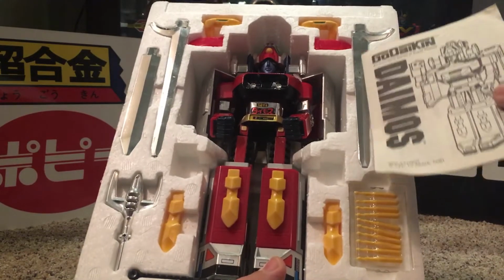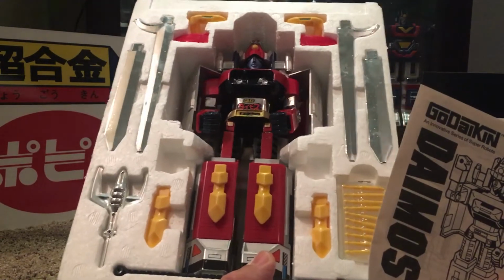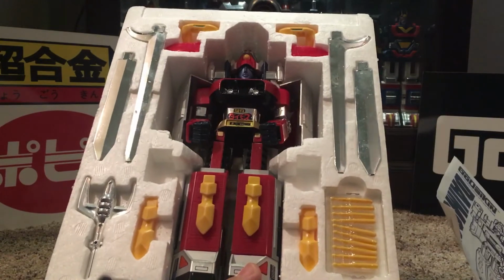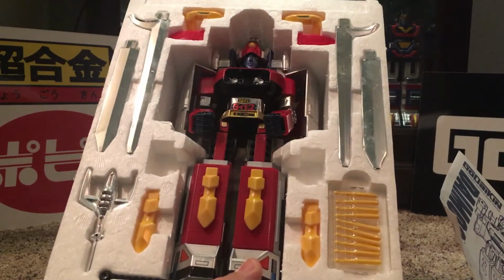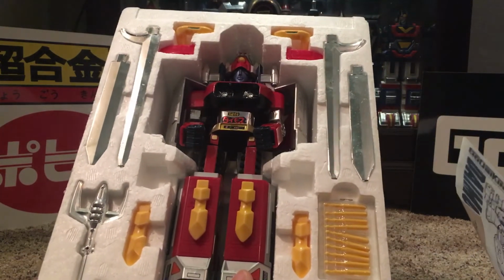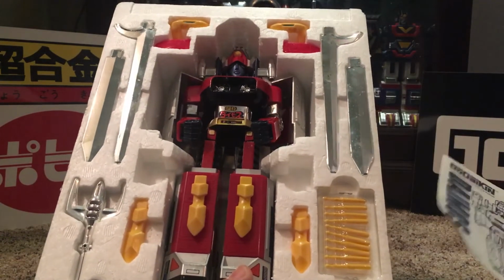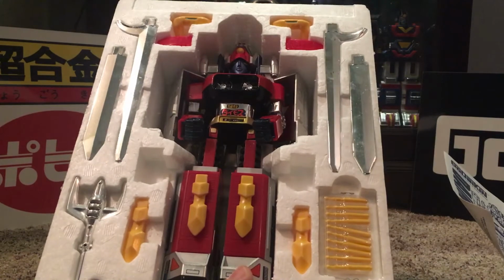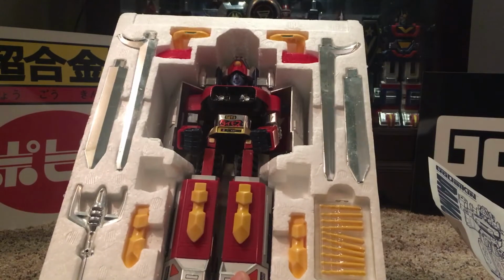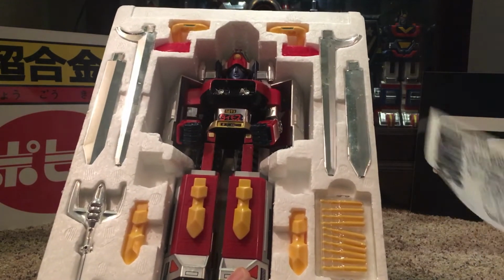A couple little scratches here on his sword, but it actually came like this from the factory, because when Ed owned it, when it was part of the Robot Japan collection, it was new. And it still is pretty much relatively new. There is no perfect Godaikin. I've never seen any Godaikin come out of its package without a few little scuffs or scrapes. I don't know if they're just kind of careless when they made these at Bandai or what, but there's always a few little bumps or scrapes on it. But anyway, this is my example.